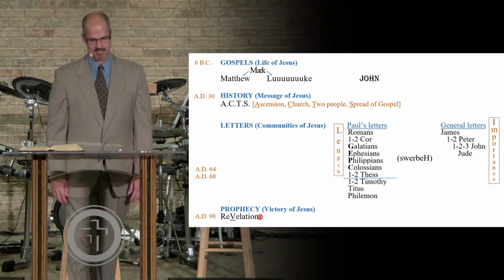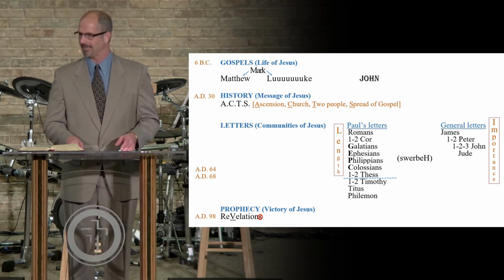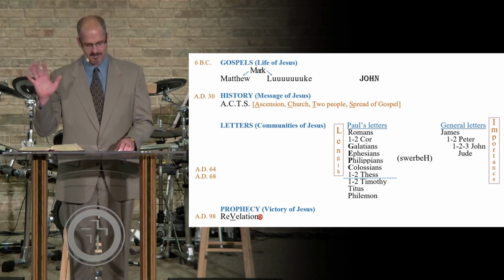And then Titus. Titus teaches that right beliefs lead to right behavior. Right beliefs lead to right behavior. 5 T's.